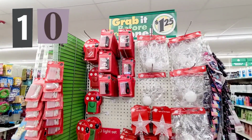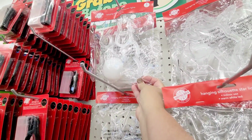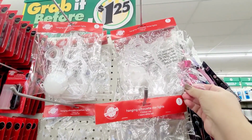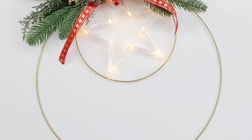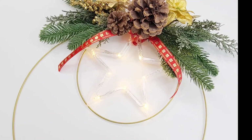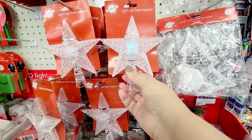For item number 10 are the lighted section. Oh, goodness gracious. These are stunning. I love these new little suction cup light designs. They have snowman and stars and Santa. Recently, I took a star one and I created this wreath and I added it right onto it. It is beautiful. The possibilities are endless with these designs. They also have these little tree toppers that light up. I think they're super cute for smaller trees or for tabletop trees.